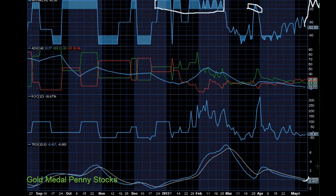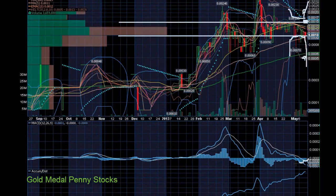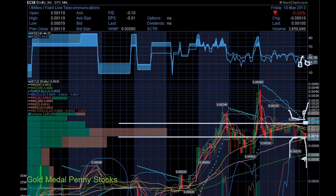So Monday, from what I'm hearing, there should be a lot of interest on this one. I'm seeing the buzz on the boards pick up a lot. So I'm expecting a big move from ECUI on Monday. I'm expecting the pinch play to start. I'm expecting those Bollinger Bands to pinch outside of the Keltner channels and kind of start an explosive move. That's what I'm looking for on Monday.